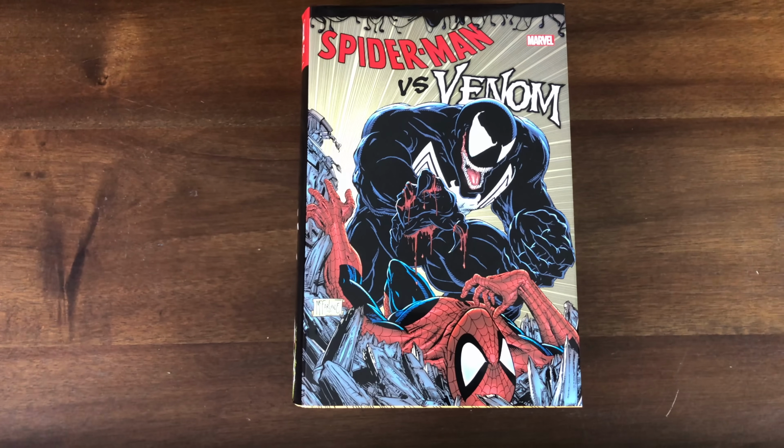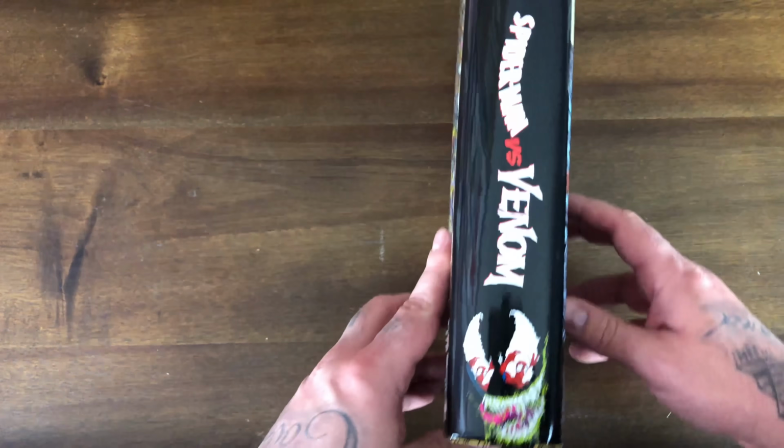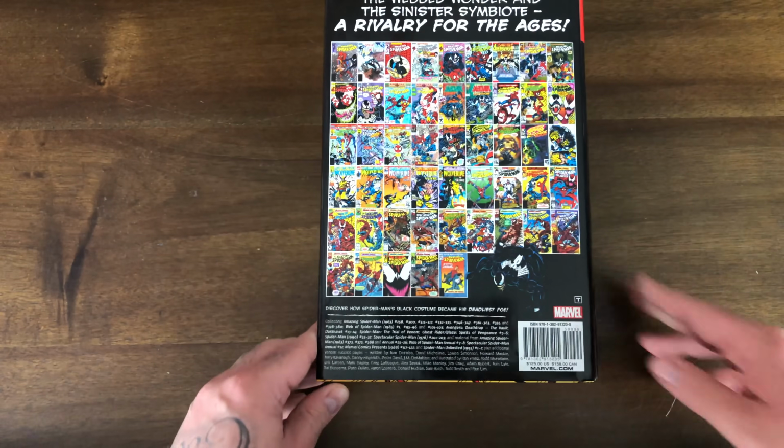So, similar to how the Carnage Classic trade paperback was a recolorized version of Amazing Spider-Man 362, the cover for the Spider-Man vs. Venom Omnibus is a recolored Amazing Spider-Man 316, Todd McFarlane, the first cover appearance of Venom. And you get this Venom issue. Man, what is that issue? Like 360? No, what is it? I can't remember that issue. Maybe we'll see it in here.